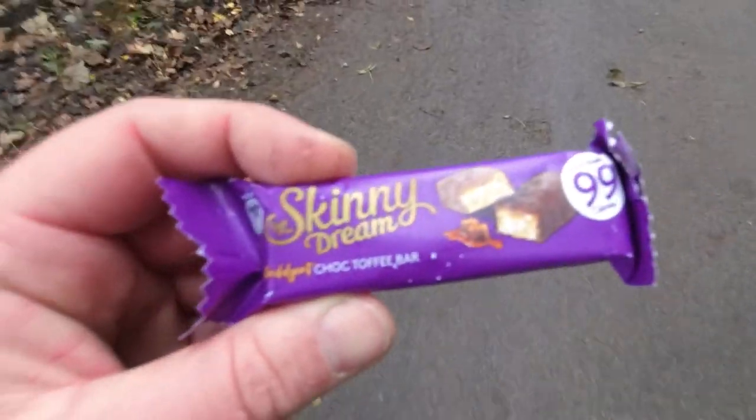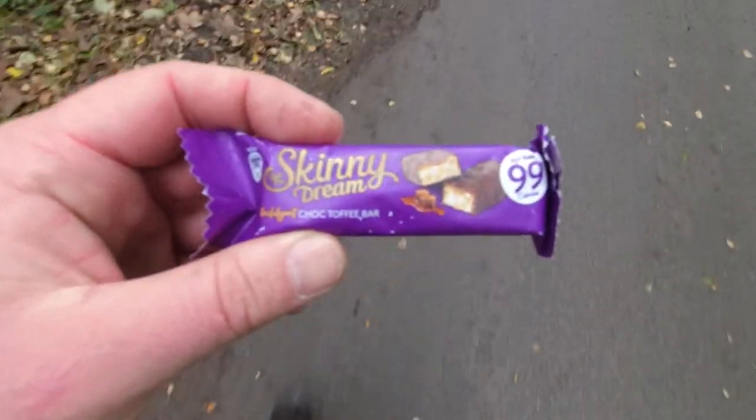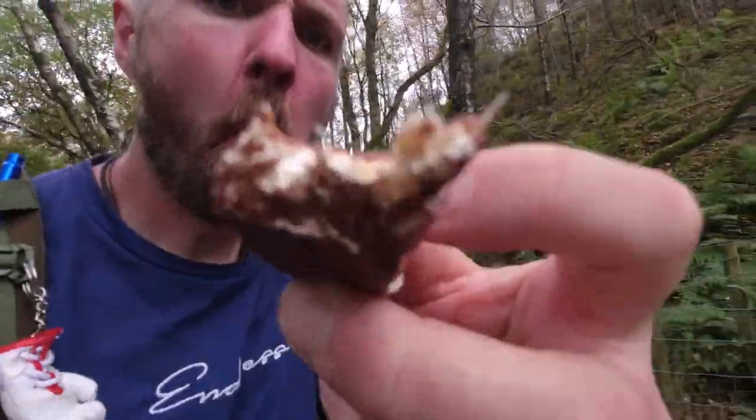So my tuna sweetcorn sandwich was a disappointment. I've got this bad boy, indulgent choc toffee bar, 99 calories. Nom nom nom. Oh yeah, tuna sweetcorn mayo. Yeah. I always say you should be excited about your lunch. Should be a morale boost. I wasn't.